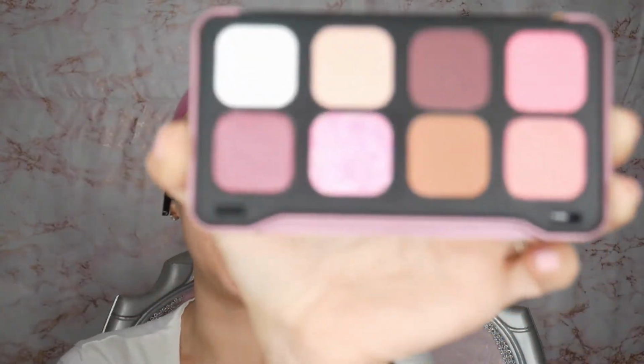Not gonna lie, the glitter shade here is calling my name. Now I don't know what the hell I would do with it, but it's calling my name. I'm liking the depth of the mattes in this a lot more than I did in the other one, so that is a plus.